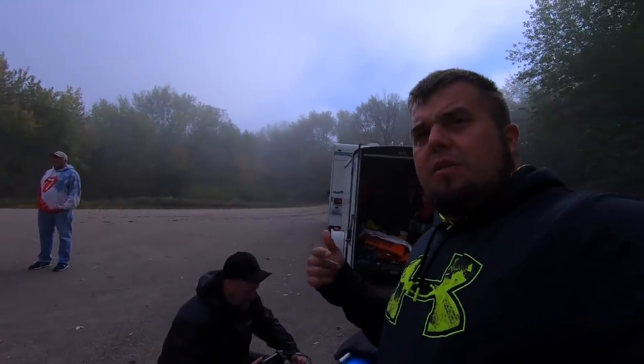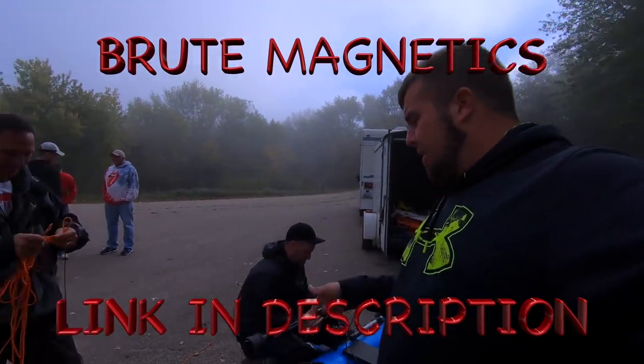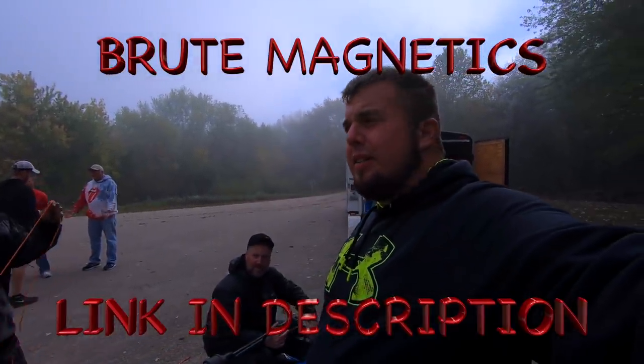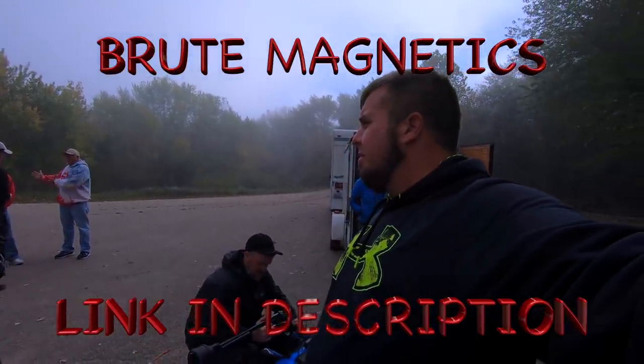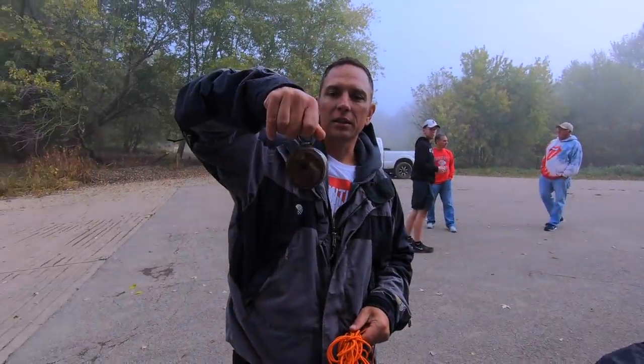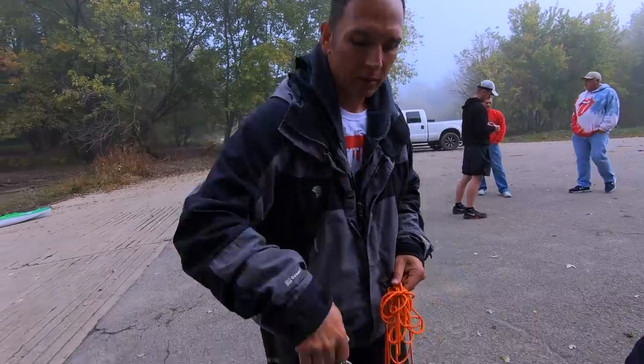And then we're gonna use the Brute Magnetics grappling hooks and magnets, and we're gonna attach to the vehicle if we do find it. No grappling hook. We're gonna be using the Brute 1200, 600 each side. That's what we're gonna be using today.